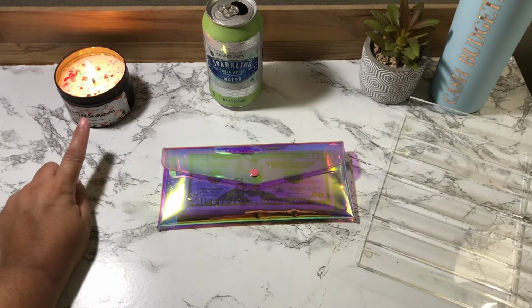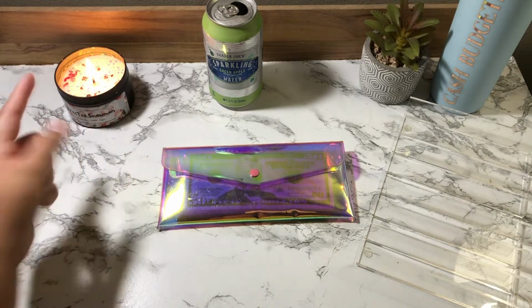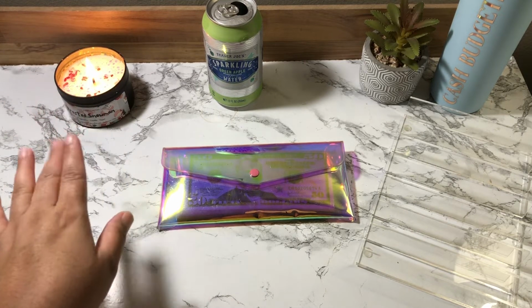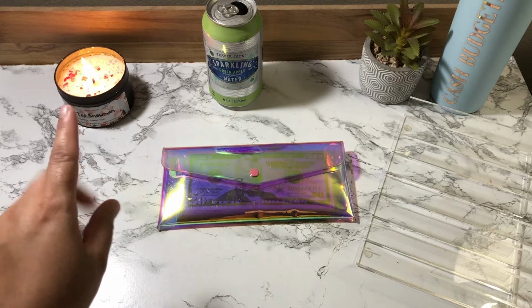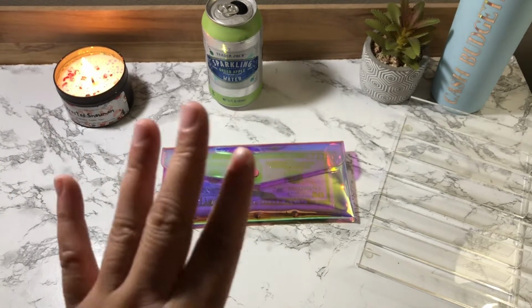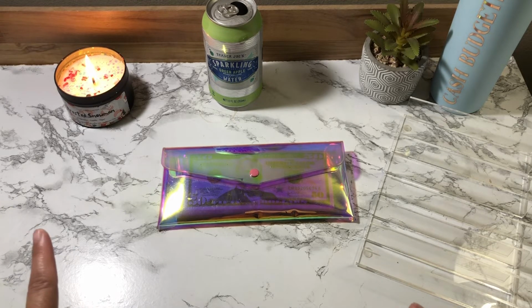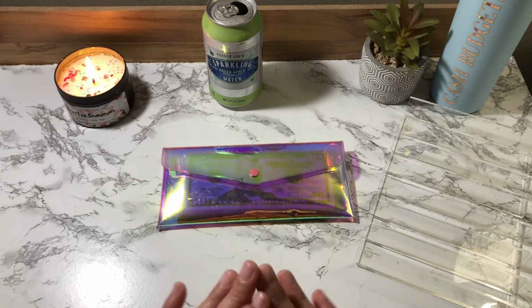And this candle here is from Cozy Flames. I will link her website down below, and it is so adorable. I actually bought 4 candles of hers. If you want to see them, I will link in the cards here the video that I showed them in, which was my last weekly check-in number 2 and 3 for the month of November. That way you can see how adorable they are.